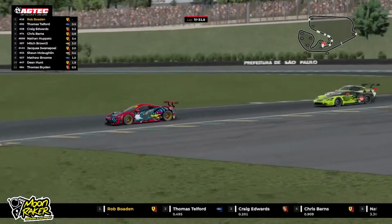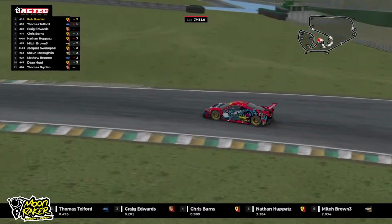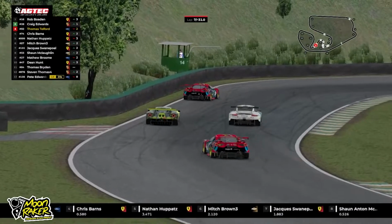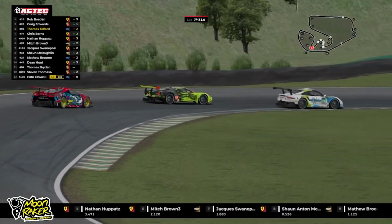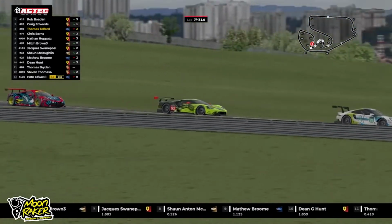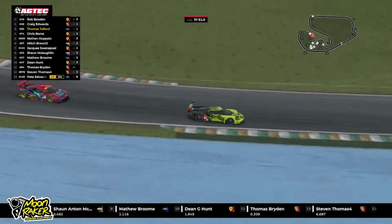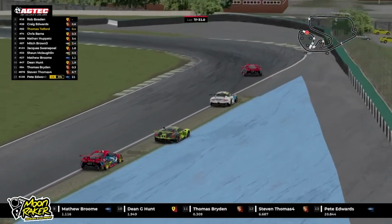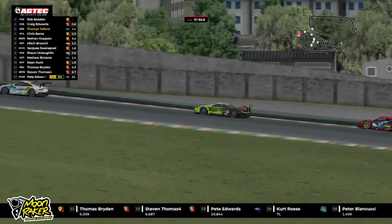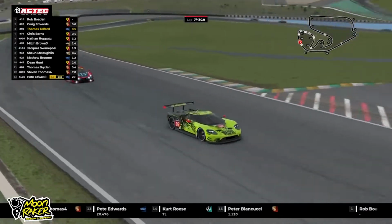Craig sticks his nose in. Doesn't quite get there. Oh, they touch. Craig goes in. They do the crossover. Unfortunately, cannot make it stick, so Telford moves down into third position. Chris Barnes right on his heels as well. I've really got to stop saying on his heels. Everyone's on each other's heels.